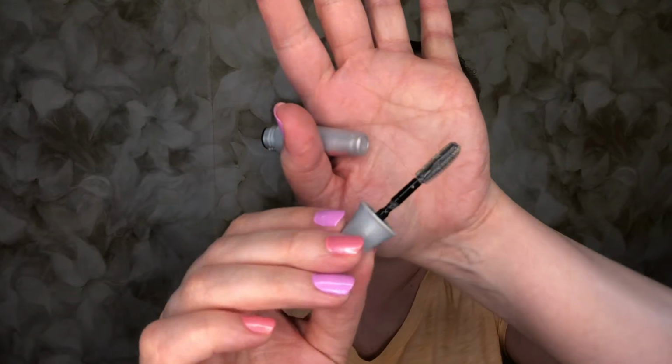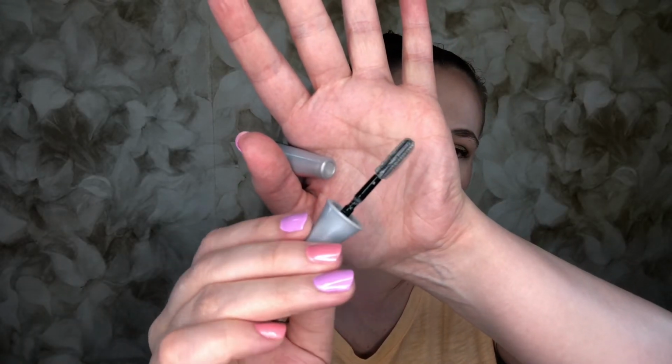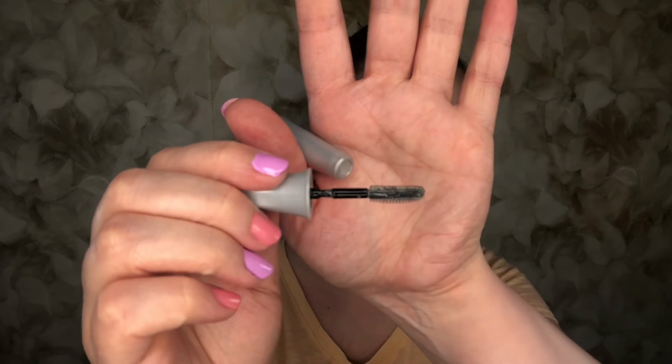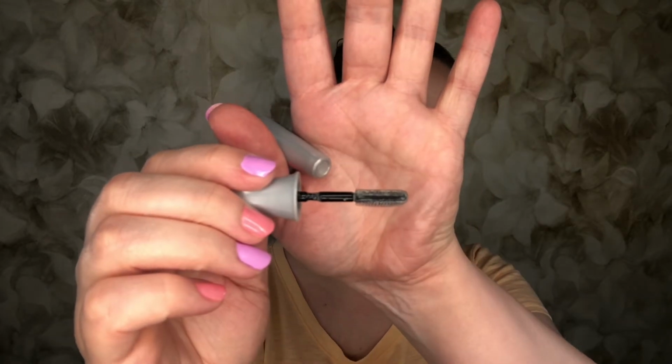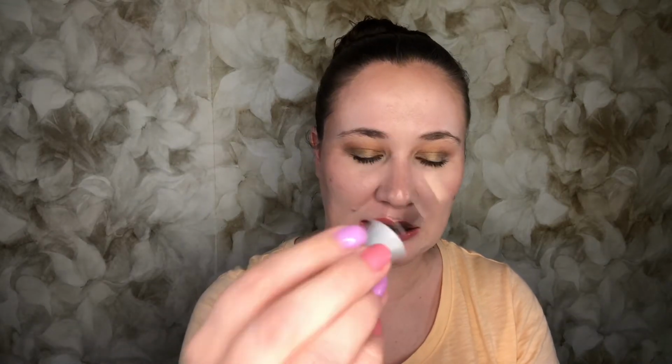Benefit 24-hour brow setter. This is just a clear brow gel. It's really gross looking right now because it picked up so many little stray bits of powder and stuff. I wasn't crazy about the applicator. I felt like if I used this side, the short side, I got too much gel in my brows, and if I used this side, I didn't get enough. And I mean, look at that. Ugh. It's getting kind of thick as well. So I'm glad that it's gone.